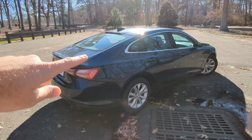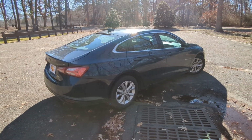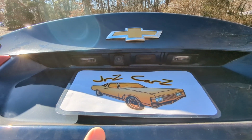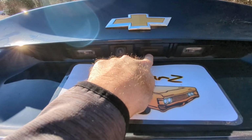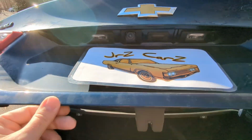The back is pretty interesting. Again, it kind of comes back to that sloped window, but the more I look at it, the more it looks almost hatchback-ish, if you want to call it that. So it's a pretty neat look. And on the trunk lid here, again, you can see the camera there, but you also have this button over here that you can push to open up the trunk lid from outside of the car too.